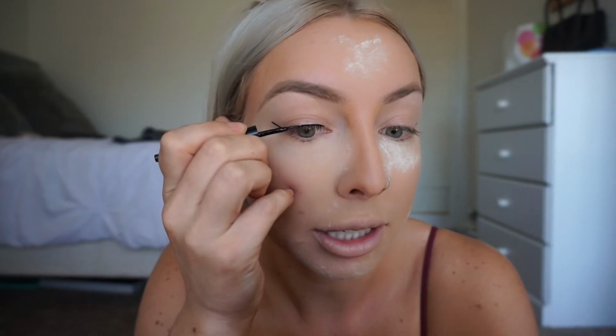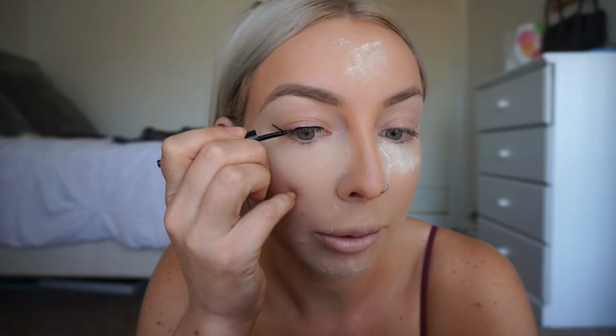I would do really, really short strokes at the beginning. I almost kind of like stamp it on rather than drag it, because when I drag it, it gets kind of messed up. And this is where it's always tough for me because my eyelashes are so long. They like to be selfish and get in the way. They want all the attention. It's ridiculous.